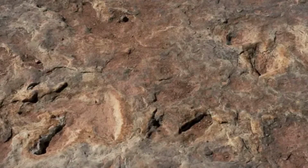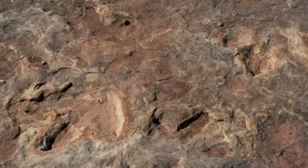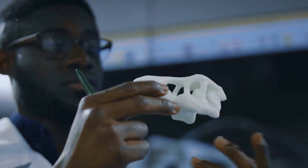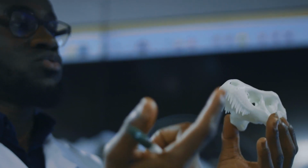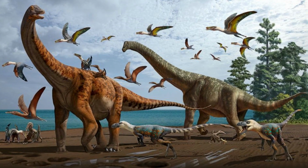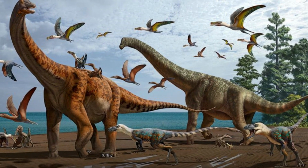Stand in one of these prints and the scale is immediate. The rim reaches your ankles, the floor cups your boots. You can trace how the next step would fall and feel the logic of a body distributing enormous mass with care. Herd movement becomes plausible, even obvious: many big animals, all choosing the same firmer path, all accepting the slower pace that safety demands. The stone remembers every compromise.